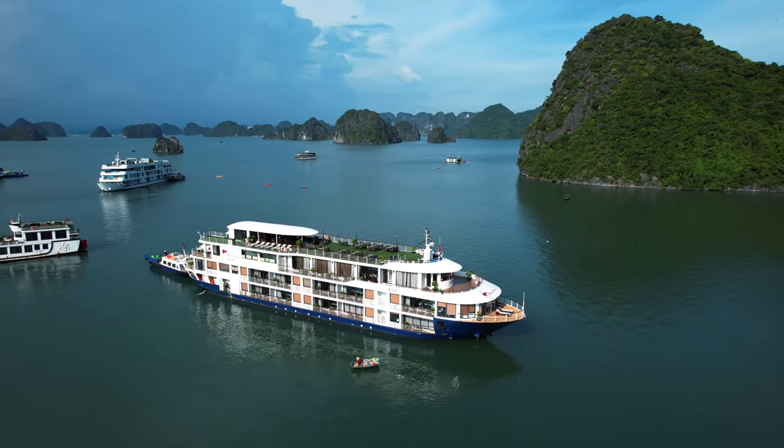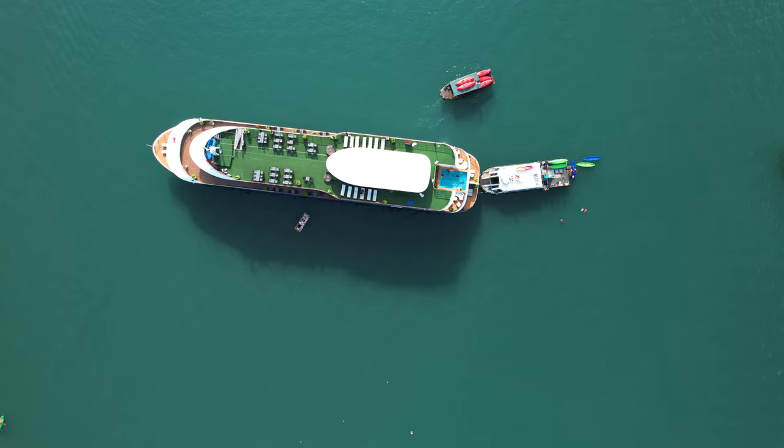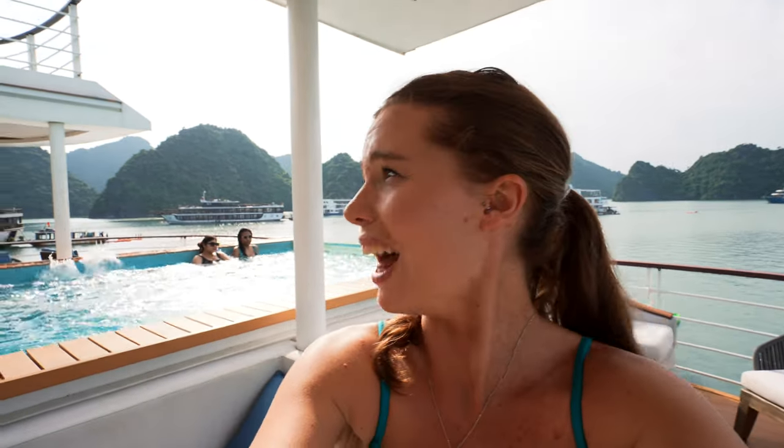Yay. We had a nice little trip around the bay on the kayaks. We've sweated a ton, and now I've found the pool on this cruise, and I'm definitely going to get in right now. I don't think we actually mentioned it, but this is our first cruise ever for both Rhett and I. We've never been on one before, and I love it. We both love it so much. It's so much fun.